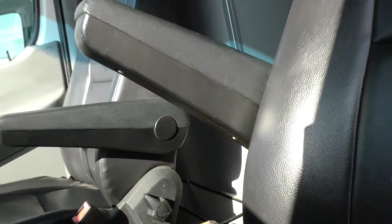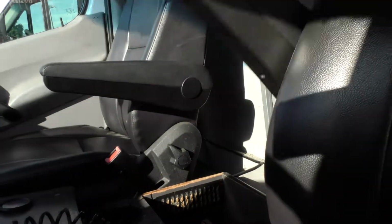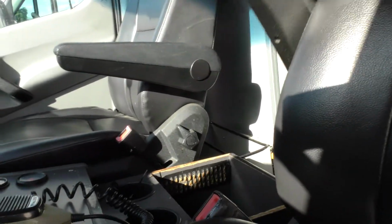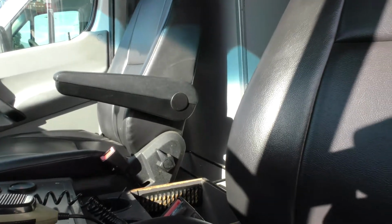Armrests. These armrests are kind of trippy because you can lock in whatever position you want, and all you got to do to clear it is just take it all the way up. So wherever you want it to go, whatever's most comfortable. So that's pretty cool. There's that. Is there anything else? See the headliner, everything's in great shape. Anyway, I have this thing lit up, so let's get outside and look at the lights.